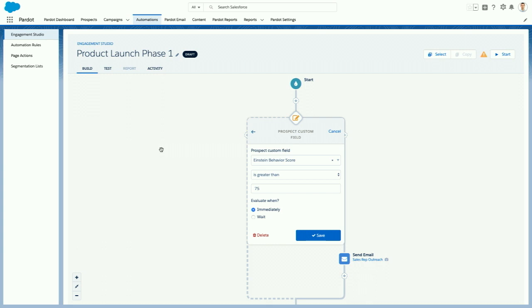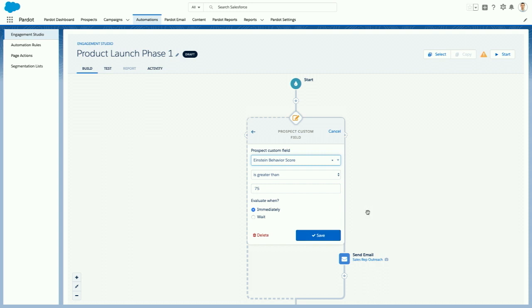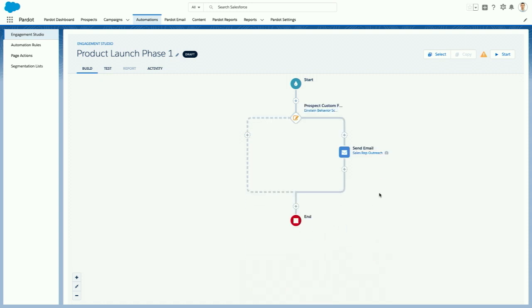So now I'm in Pardot. But when I say I'm in Pardot, I'm in the Lightning app in Salesforce, right? So it's all one and the same now. I'm looking at an Engagement Studio program, and I can see here that I now have my Einstein behavior score as a field available to me. I can create a step right here that says, if the Einstein behavior score is greater than 75, do something. In this case, it's going to be send an email. This is a very simple program just to show that I can bring the behavior score into Engagement Studio. Obviously, you can have much more complex programs.